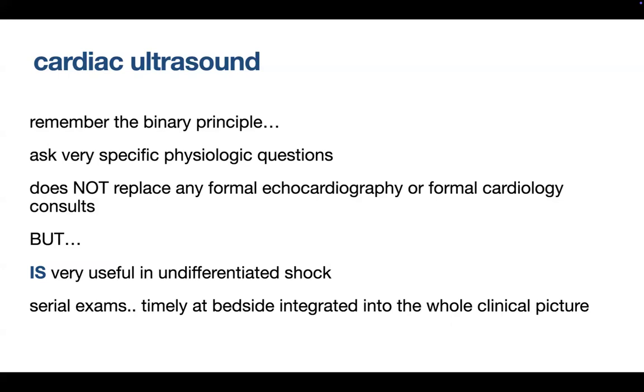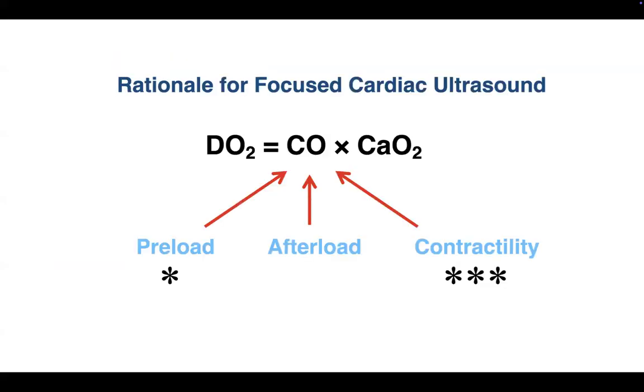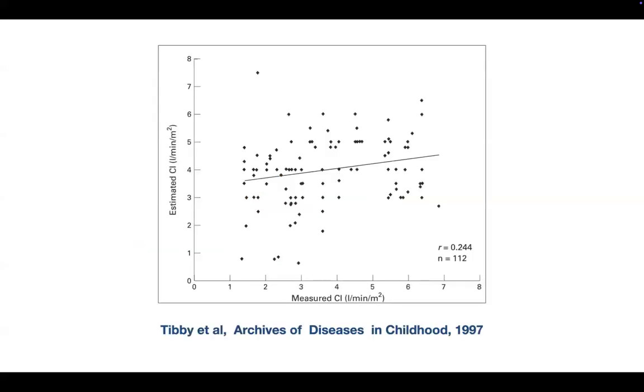And again, we're not quantifying per se and we'll talk about that in a second. So the rationale, this is for the physiology people in the crowd. Your DO2, your oxygen delivery, is equal to your cardiac output times your oxygen content. And the cardiac output is derived from preload, afterload, and contractility. So the preload and the contractility is where people are trying to get answers from, and they're trying to make ultrasound be that thing. And it can to a certain extent, but there certainly are limitations.